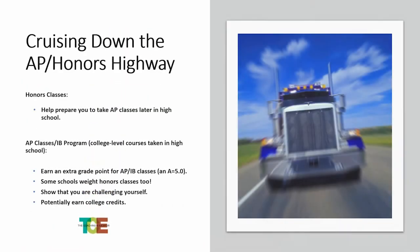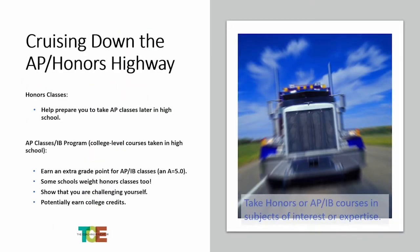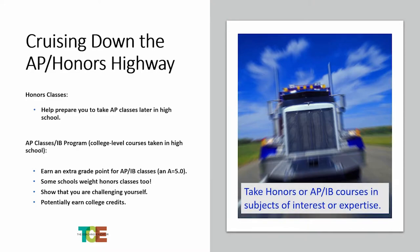And you also want to make sure that you're taking the prerequisites that allow you to do certain things. You can't just jump into a calculus class. Most schools require that you do pre-calculus.